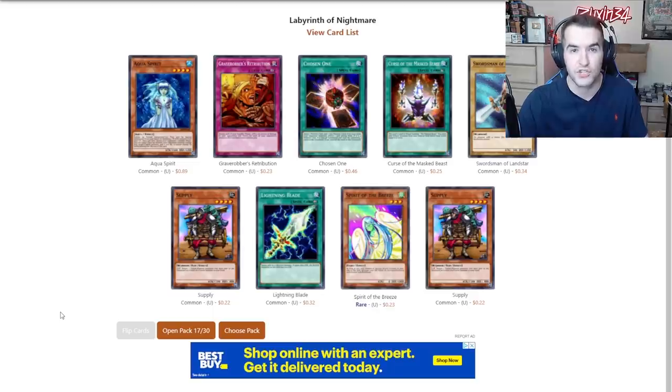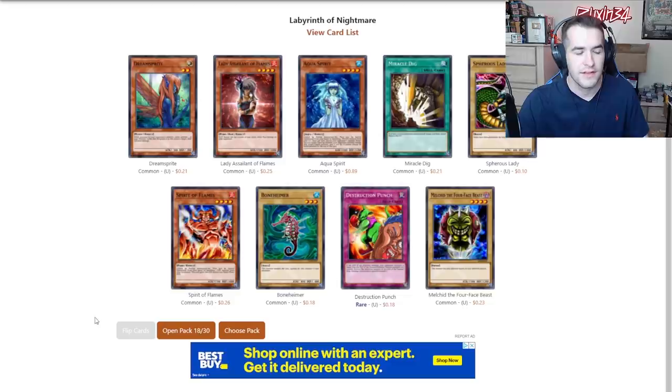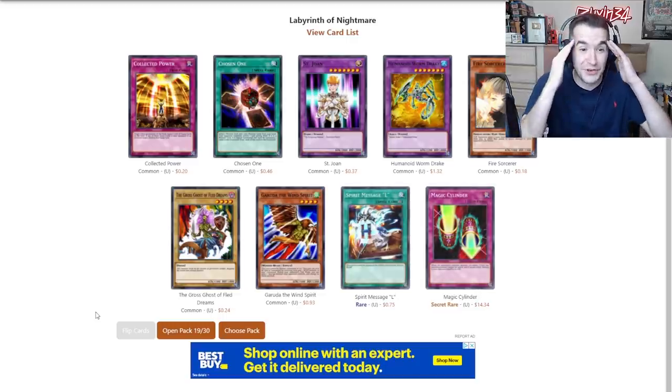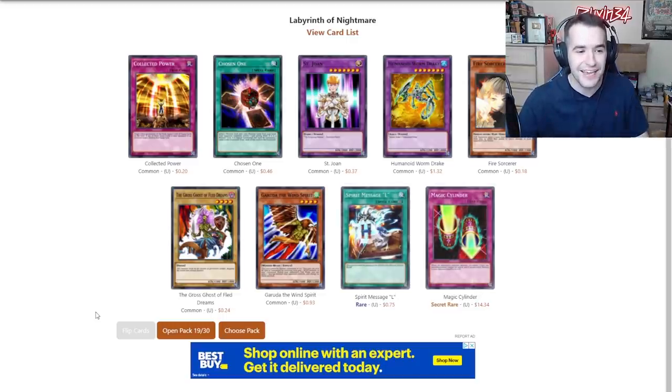Another Swordsman of Landstar. Okay, that's terrible, so it doesn't mean anything. That's our first bad one in a while, actually. We haven't had a bad pack in quite a while. There's a couple of fusions we can consider, St. Joan and Humanoid Wormdrake. I think I can get Masked Beast out easier. And Magic Cylinder, I just saw it. Okay, so we finally got a secret rare, which is awesome.